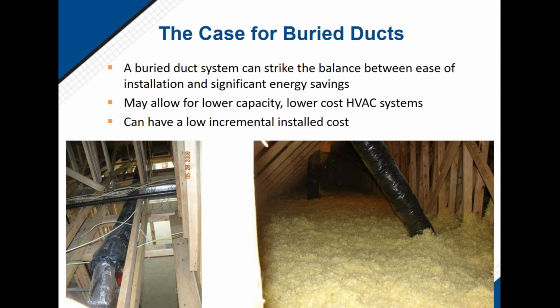Of course, the cost effectiveness depends on many variables: house design, climate, what duct approach we're comparing to. But a buried duct design can help meet whole house energy savings goals, as it did in the house in these photos below. These photos are actually from our 2009 buried duct project.